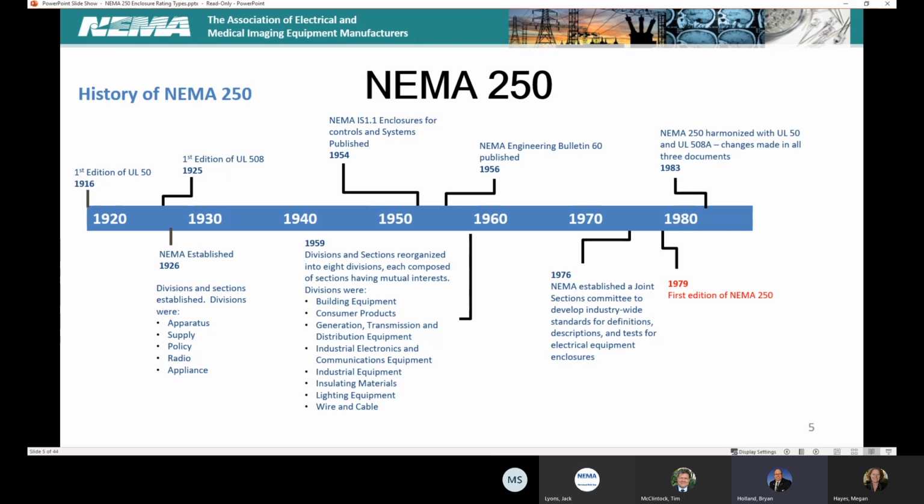NEMA 250 was first published in 1979, but was based on nearly 100 years of enclosure standards development at both NEMA and Underwriters Laboratories. The earliest document covering requirements for electrical enclosures was UL 50 way back in 1916. This standard recognized the shift from open mounted equipment on slate or porcelain backboards to enclosed equipment in cabinets and boxes. Early enclosure makers were literally cabinet makers and essentially constructed furniture around equipment.